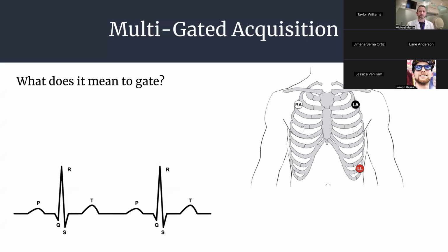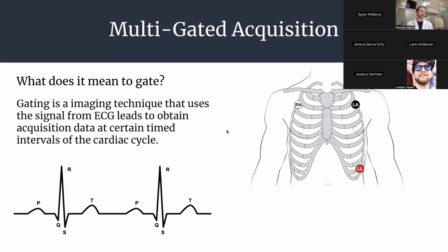So the camera typically has a 3-lead setup. Your SPECT cameras will have that. I have one just on the end of my table over here, but you'll have the 3 leads. And what a gate does, in fact, I've got a little definition that will kind of roll off of what you said, because you're absolutely right. Gating is an imaging technique that uses the signal from the EKG, which is what you said, to obtain acquisition data at certain timed intervals of the cardiac cycle. Okay. So that was like a book definition, but you basically said that.